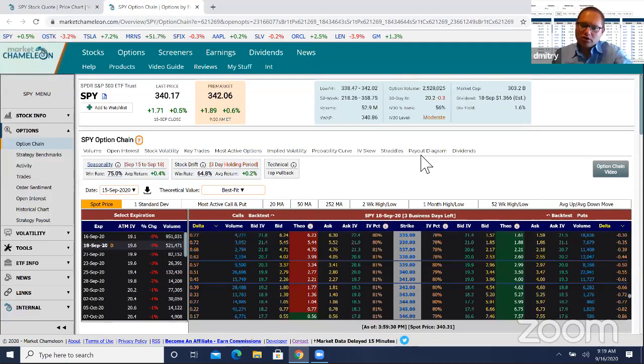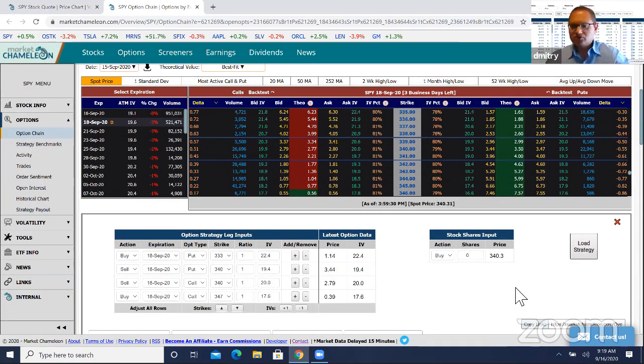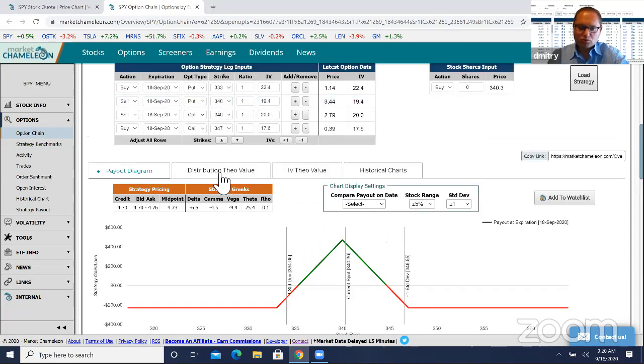Now, remember, one of your outlooks is that there's not going to be a big move in SPY, right? That's the outlook based on the butterfly. It's not bullish or bearish. It's just that there's not going to be a big move in SPY from now till expiration. So again, here's what it looks like. This is what the butterfly looks like at expiration. That 340 is your sweet spot.